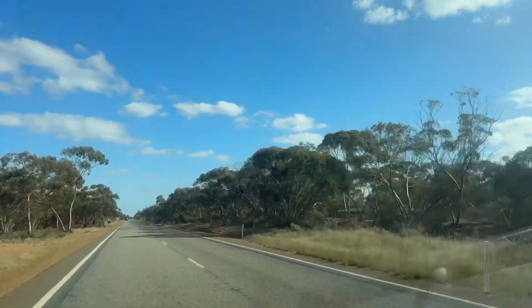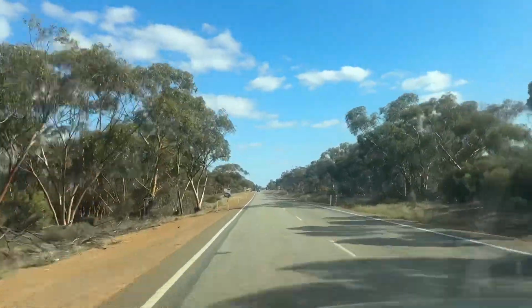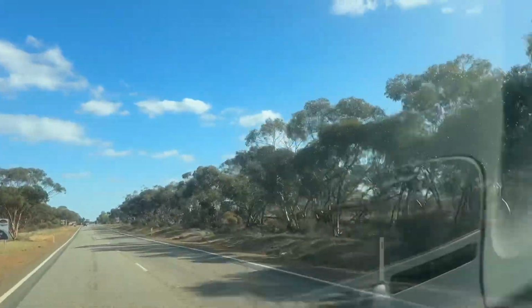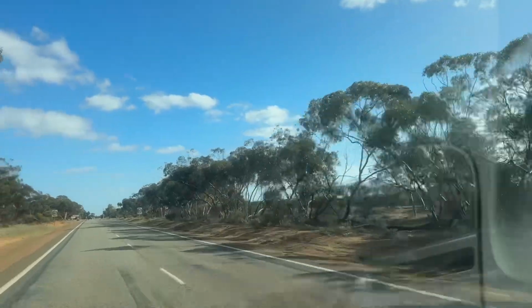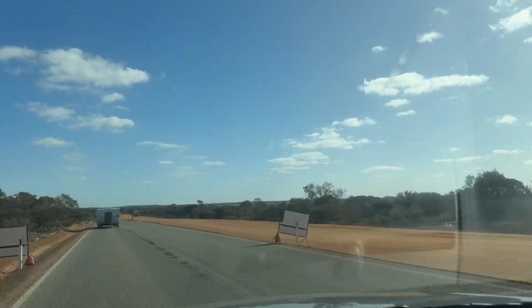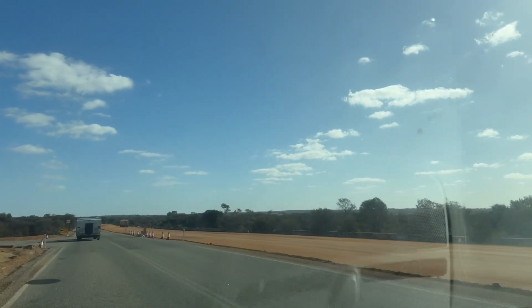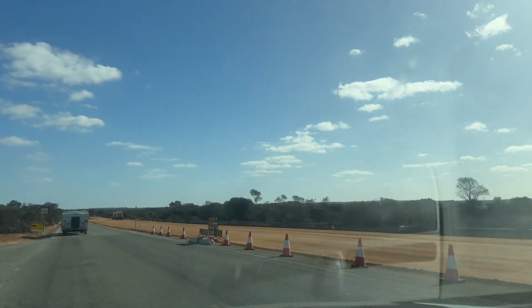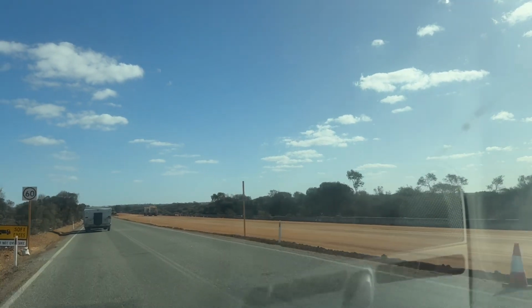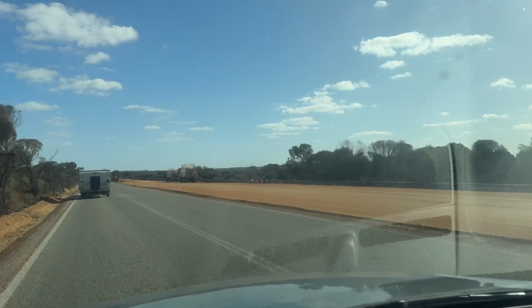You see the countryside is very similar still. Lots of those cool red trees, with some other ones in between, so it's obviously a species because they're not all red, but a lot of them are. Little bit of roadworks here, but look how wide this road is going to be. Instead of one lane each way with some overtaking sections every now and then, it's definitely looking like it's going to be dual lane both directions.